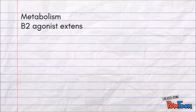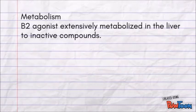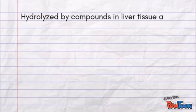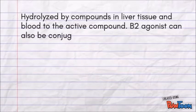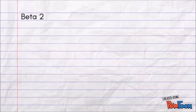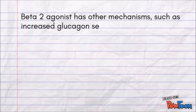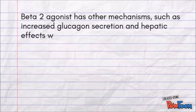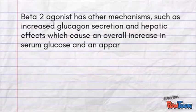Metabolism. Beta-2 agonists are extensively metabolized in the liver to inactive compounds. Hydrolyzed by compounds in liver tissue and blood to active compound. Beta-2 agonists can also be conjugately metabolized to other compounds. Beta-2 agonist has other mechanisms such as increased glucagon secretion and hepatic effects, which cause an overall increase in serum glucose and apparent decrease in insulin sensitivity.